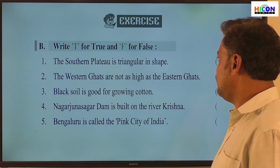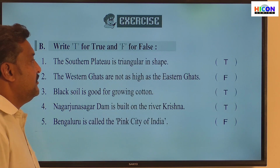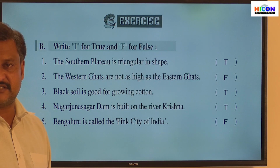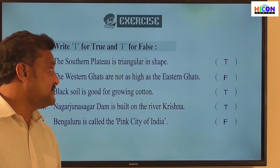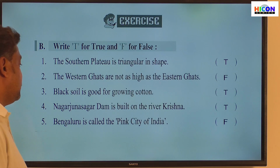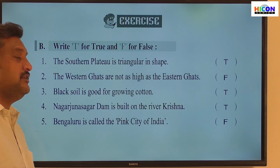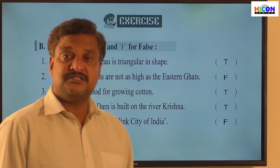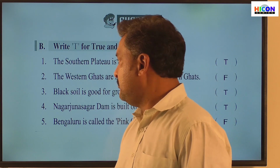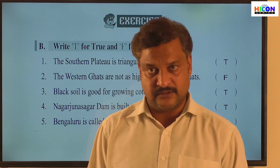So shall we check these answers? Yes. Southern Plateau is triangular in shape. It's a true statement. The Western Ghats are not as high as Eastern Ghats is a false statement because Western Ghats are higher than the Eastern Ghats. Black soil is good for growing cotton is a true statement. Nagarjuna Sagar Dam is built on the river Krishna, a true statement. Bangalore is called the pink city of India is a false statement because Jaipur is known as the pink city of India. Isn't it? Right. Now, I'll keep the screen the same for another minute so that you can read it once again yourselves. Right?